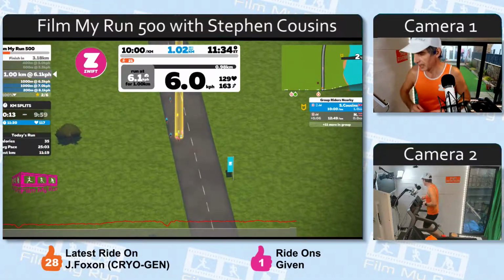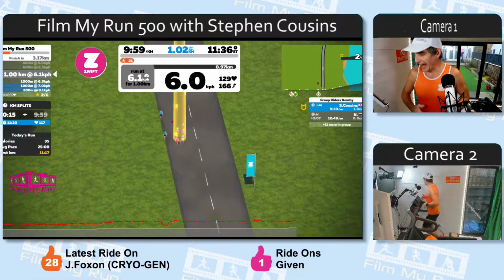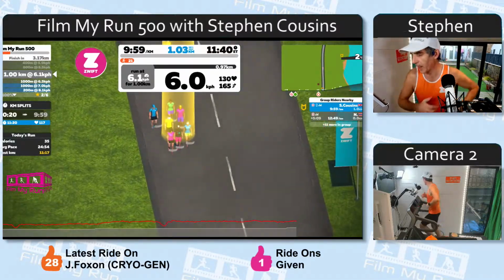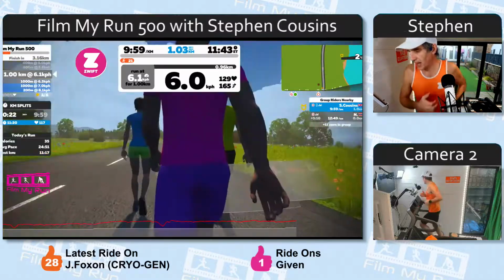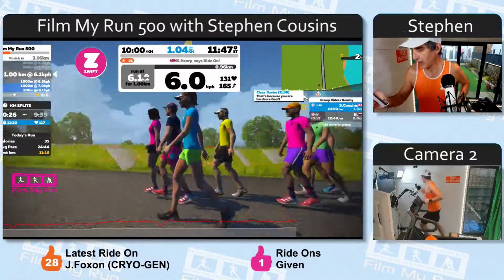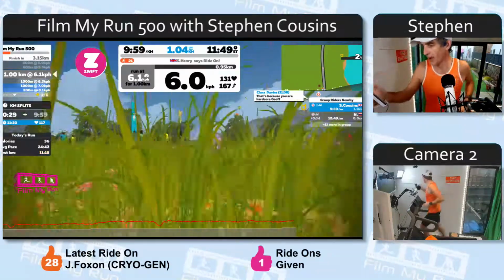My treadmill is flat, but the Noble Pro treadmill is at about 1%. Regardless.